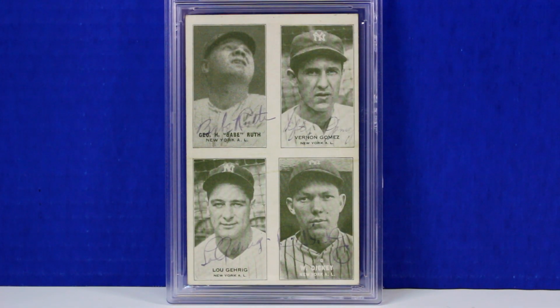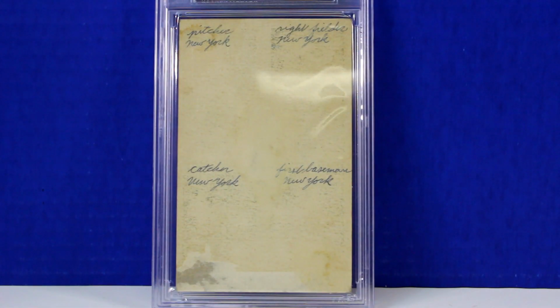And the card itself is actually quite rare on its own. Currently PSA has graded a total of around 22 of these. So PSA population total in all grades is 22 of this card, and that's the unsigned version of this card. So that's a pretty low population when you consider some of the Goudy cards that are much higher population than that. On the back of this exhibit card, it shows the position the player plays and the team.